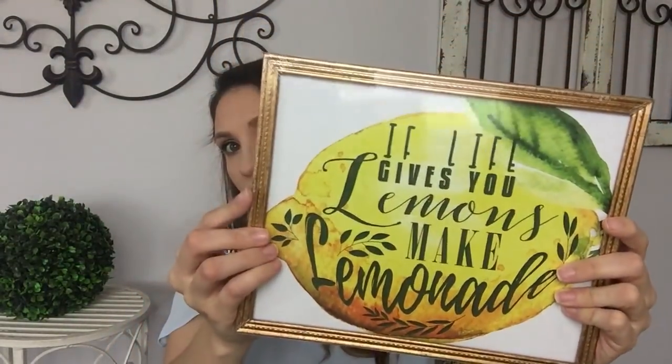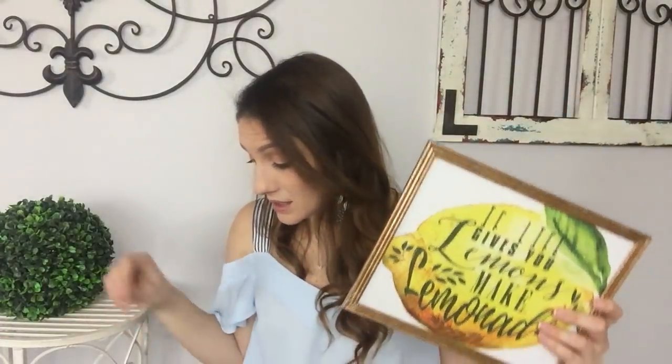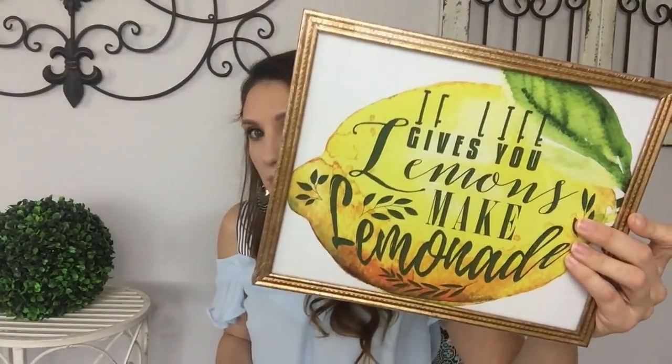Love this. The frame is not too bad. I'll probably keep these frames for something else, but I think I do want to reframe these images because I want to hang these up in my kitchen. And this one is probably my favorite. It's very, very simple, but I'm just in total shock.